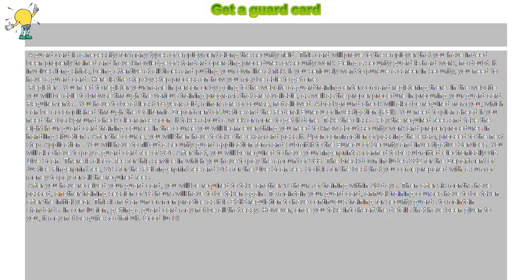It involves long shifts, being attentive at all times and putting your own life at risk. If you seriously want to pursue a career in security, you need to have a guard card. Here is the step-by-step process on how you may be able to get one.